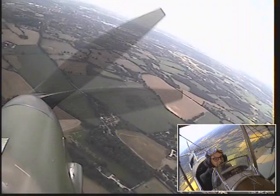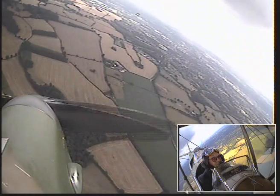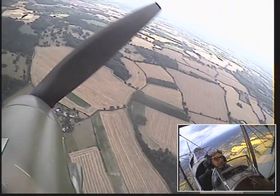Go to the throttle. Put the nose down a tiny bit more, a little less bank. A little less, that's it. Don't put the nose too low. That's lovely, just like that. And now go to the right. Descending turn to the right.